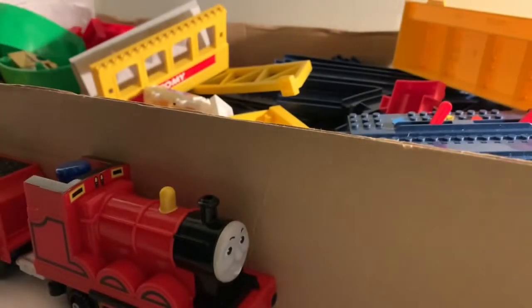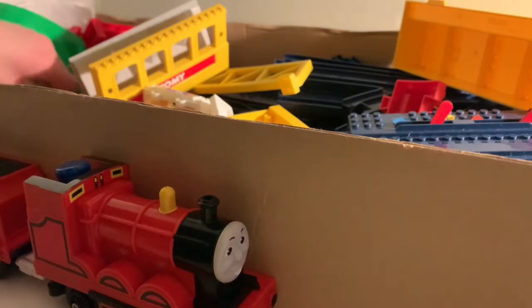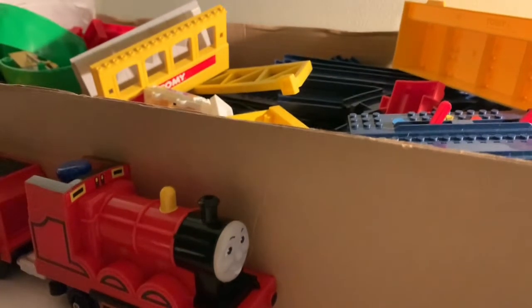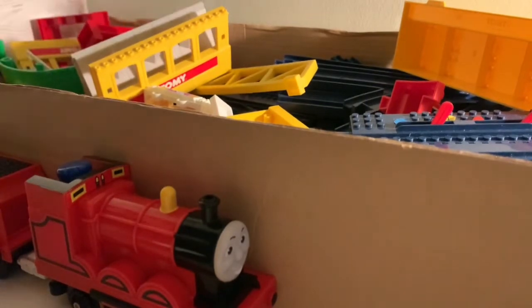Speaking of troublesome truck, here's the other. All it is is just the same exact one with a different face. Really cool stuff. And I think we've got Annie. And there we have, here's the other coach.